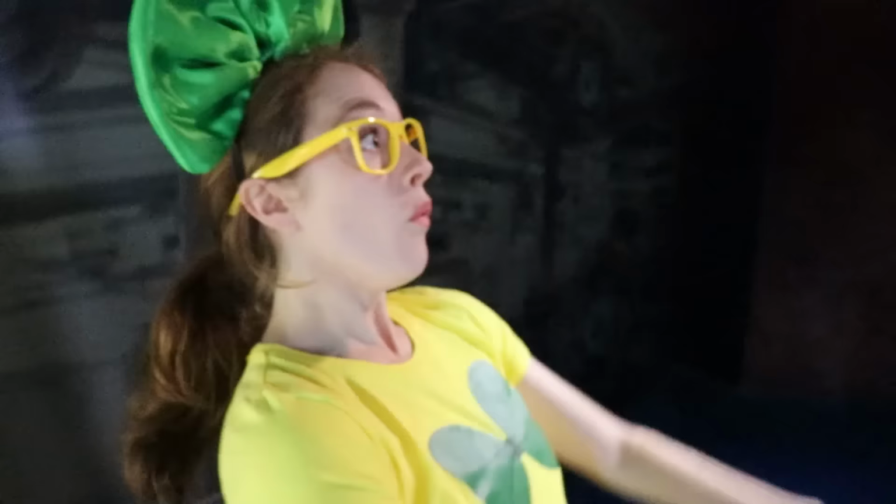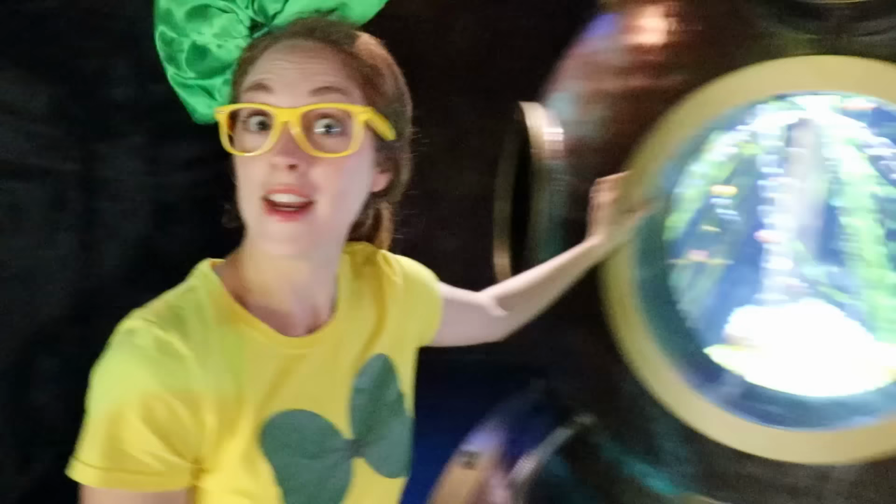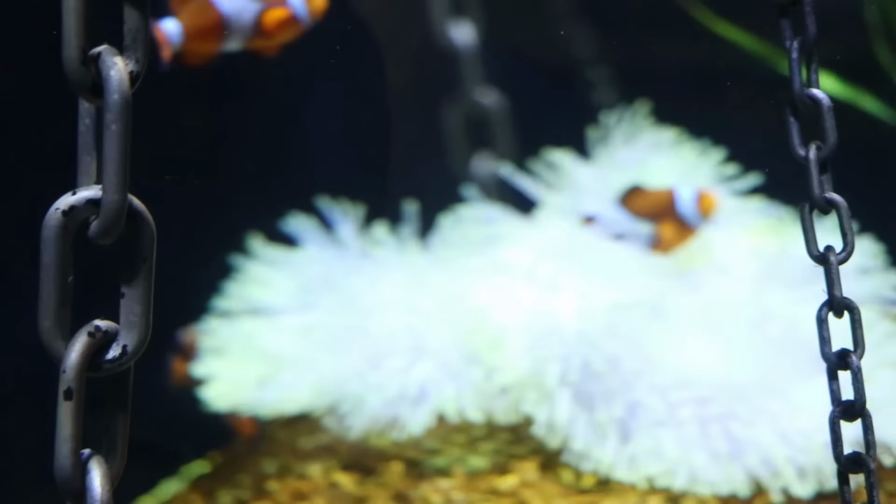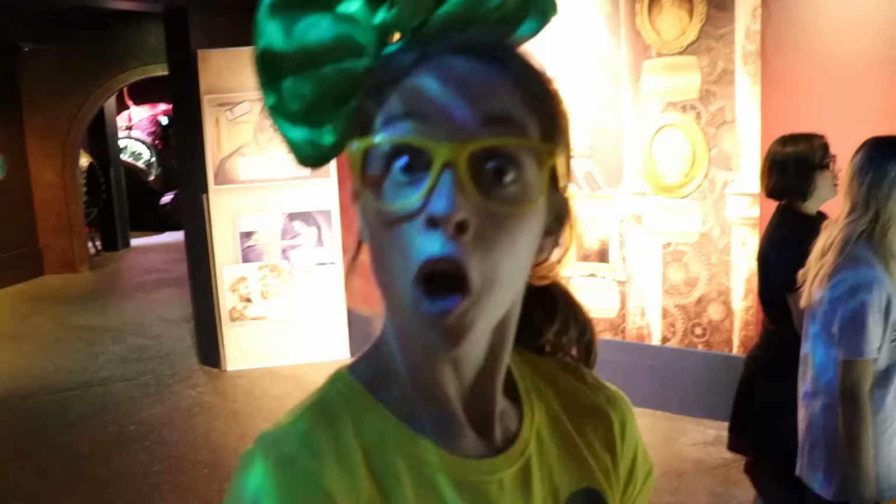Wow, look at this giant helmet. Oh boy. And inside, there's some orange clownfish resting on this sea anemone. Do you see him in there? Clownfish are super pretty, huh? Come on. That's a silly looking octopus.